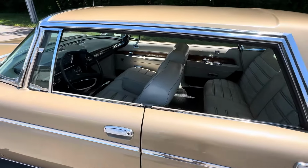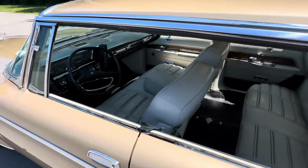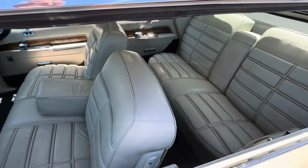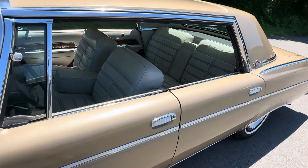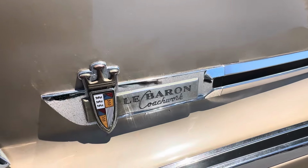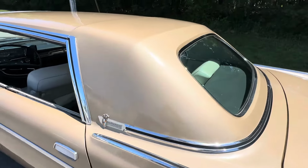Just like the 57 that I profiled, this is also a four-door hardtop. These are one of my favorite car designs from the 50s and 60s and early 70s. No pillar here between the front and rear door, which would call this a sedan. This is not a sedan, it's a hardtop. Not only is it a hardtop, but it's a LeBaron. Hardtop by LeBaron Coachwork. The easiest way to tell a LeBaron is the roof line.